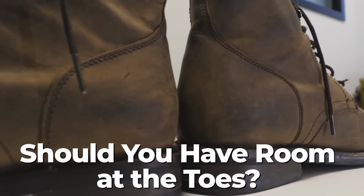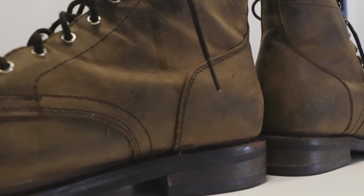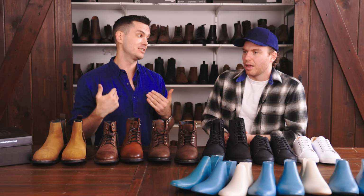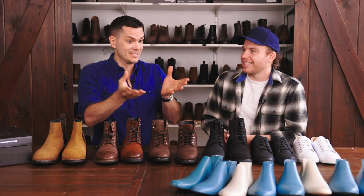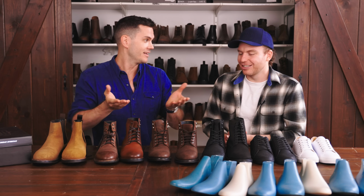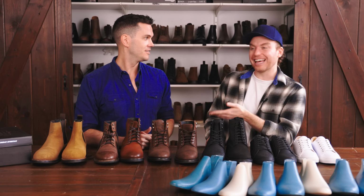Sometimes people will get a boot, it'll fit fine, but they'll have a lot of width at the end like that, and they won't know that's on purpose. I get emails from people asking, there's room at the end of the boot, I feel like it's the wrong size, and I have to say, no, sometimes people like that. So exactly, that's the other thing.